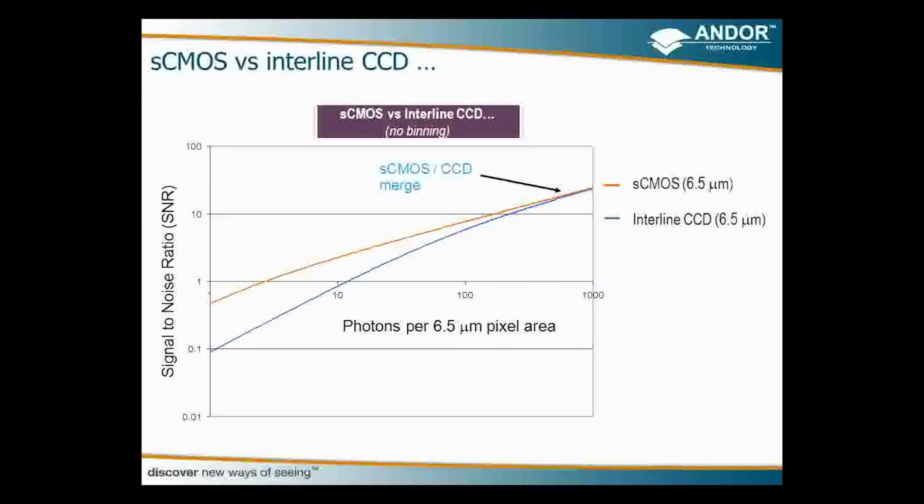So let's just do a couple of comparisons. Let's take sCMOS versus interline CCD. So I'm showing here a signal to noise plot. This is photons per 6.5 micron pixel area, and I'm showing it versus the signal to noise ratio. So obviously the higher the signal to noise, the better. I'm using two technologies which have the same pixel size, so it's quite convenient to do a comparison this way. I don't have to then adjust for pixel size differences.